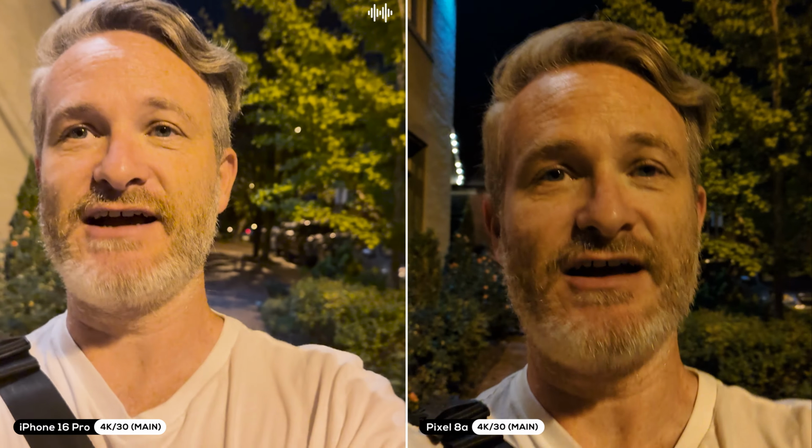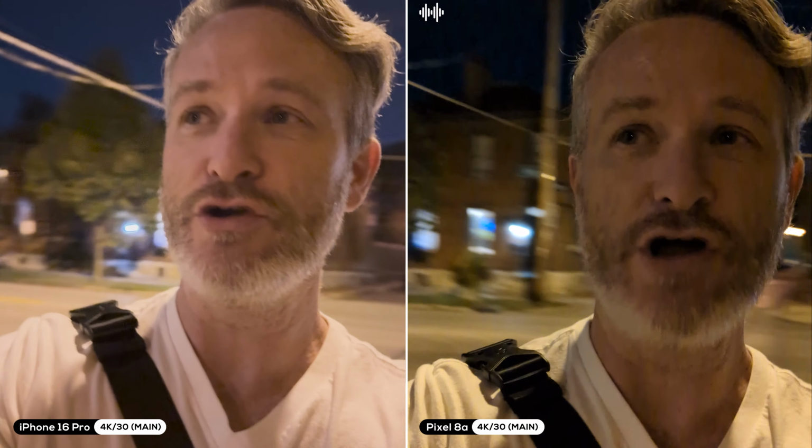And here we go, video capture from the main sensors on the back of both of these devices. This is always going to be the better option, especially in low light situations like this. So if you can record with that main camera on the back of the phone, I always recommend you try.